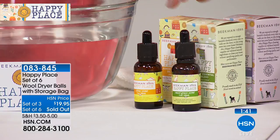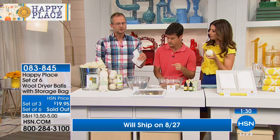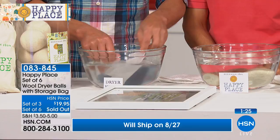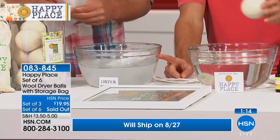But here's why this is so important, to do this the natural way, because here's what's in those dryer sheets. Let's say you grab 2 or 3 dryer sheets, you put them in, because you know you do that. This is what comes out of those dryer sheets onto your wet clothes. Look, just in seconds. Look at the chemicals that come off those dryer sheets. The water's gone, but that film. So even dryer sheets have harsh chemicals on them.